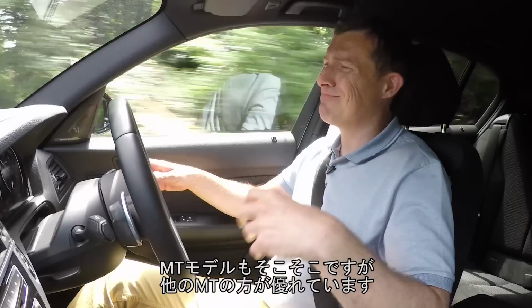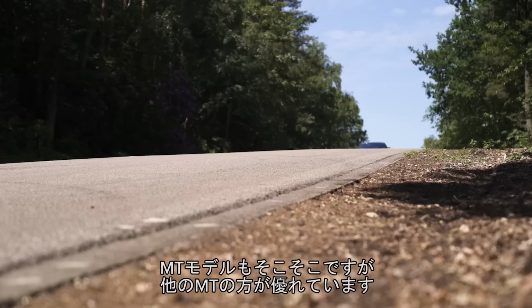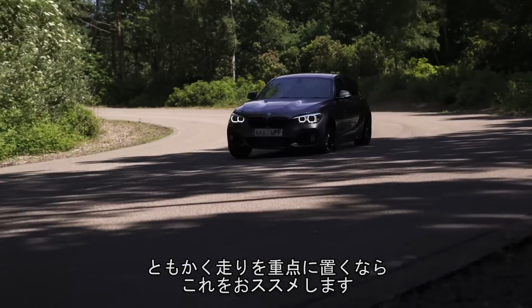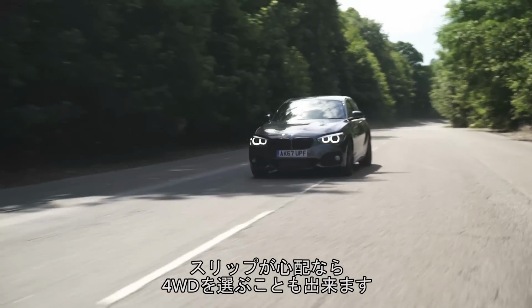The manual though, it's all right. I prefer the manual in the other 2 cars, to tell you the truth. However, if driving dynamics and a car that's fun to drive are your key priority, this is the one to go for. If you need your BMW with extra grip, don't worry, it is available with all-wheel drive.